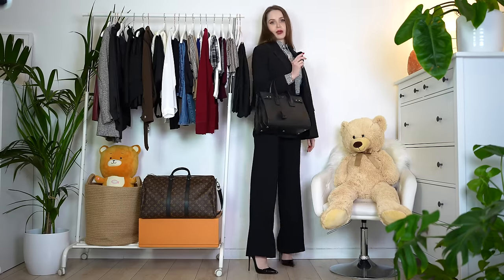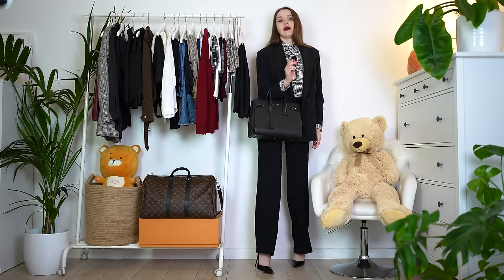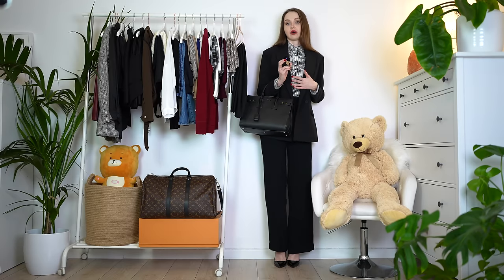And outfit number three, and we got a totally different pair of pants. So these are kind of palazzo pants, but not really. Anyway, this is outfit number 3. Let me know in the comment section which outfit you prefer the most.